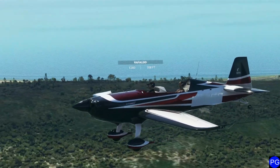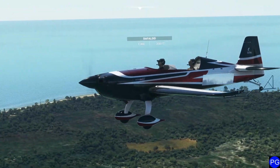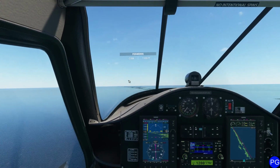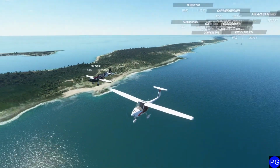Oh, wait. This is kind of cool. Nicely done, by the way. Got to reduce the sensitivity on your pitch a little bit. Awesome. Okay. So, definitely. This is so cool.